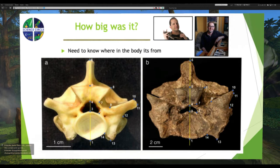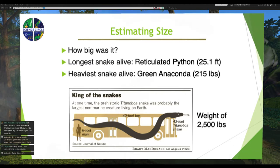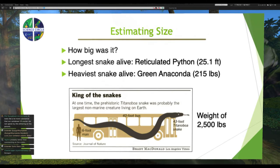So it's a whole big long process. Thanks to the help of a bunch of co-authors, we're able to figure out that we were, of course, indeed dealing with a very big snake. One that was about the size, actually a little bigger than your average school bus. So we're looking at about 43 feet or 13 meters in length, which is absolutely insane. Much, much bigger than any anaconda alive today, and much bigger even than pythons.